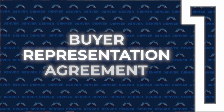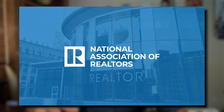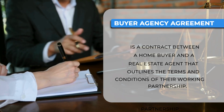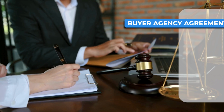So first and foremost, this buyer representation agreement. You might just be asking yourself, what is a buyer representation agreement? Well, earlier this year, there was a big settlement with NAR, the National Association of Realtors. And in the past, this wasn't as definitive of a part of the process as it's now going to be required to be. So a buyer agency agreement is just a legally binding document establishing a relationship between myself as an agent and the buyer, you as my client.